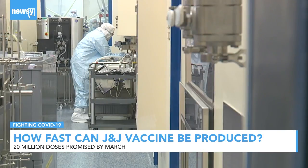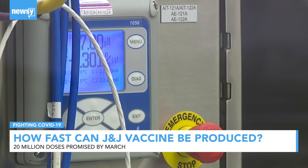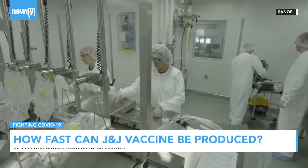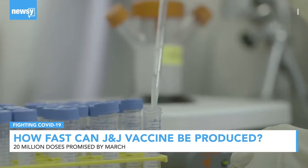Johnson & Johnson began working with other pharmaceutical companies last year, including a company called Emergent Biosolutions. Since last April, Emergent has helped make the adenoviruses. We're running multiple production lines in parallel so as to maximize the throughput. It's even collaborating with vaccine rival Sanofi to help make more vaccine doses.